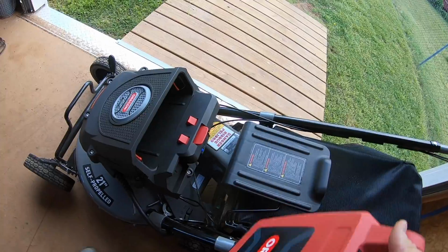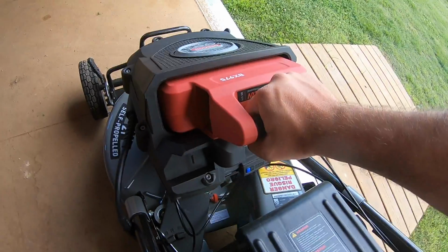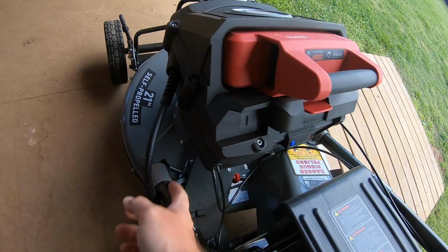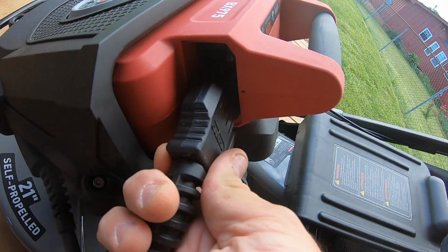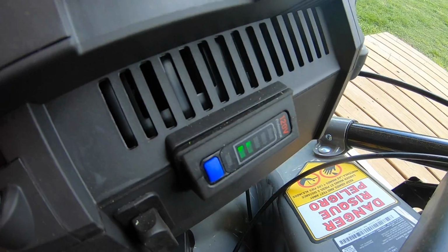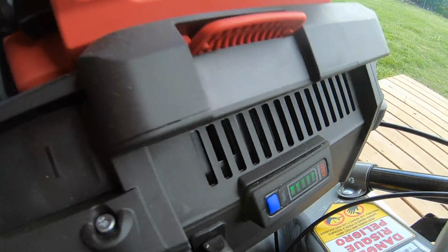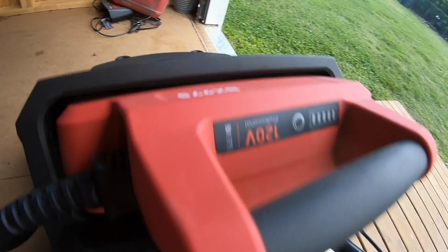You basically put it in here. There you go. This cable is already connected there, and you basically just connect it right here. There you go. And it's reading that the battery is full, I think. Yeah, right there.